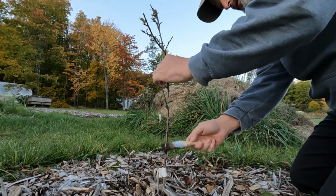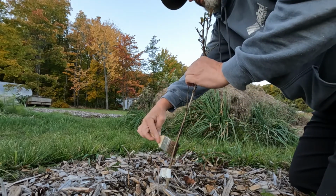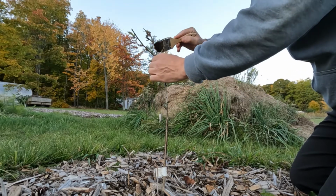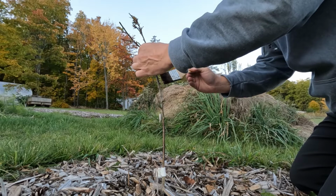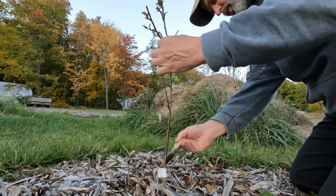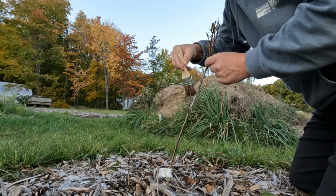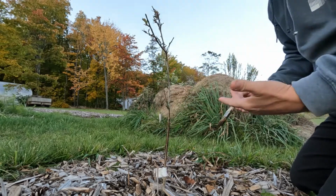Got a little bit on there. So right now I'm just gonna put it on where there's no leaves, where the deer done got the leaves eaten off. It's kind of late in the season now for me to worry a whole lot, but it should help keep rabbits off these trees as well. So that right there is all I'm gonna do for now.